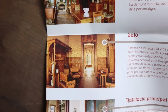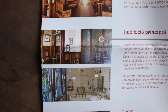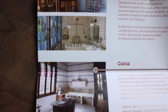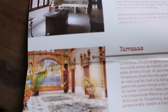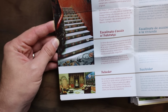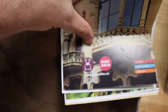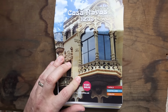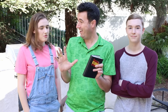Some of the cool things that I didn't get to take pictures of: the kitchen was really interesting. They had one of the first telephones in Spain in a residence. It wasn't a government building or something, it was somebody's house. I think that was part of what made this place so interesting: people actually lived there, and it was so opulent, and basically they gave the architect a blank check. They told him to spend as much as he wanted on whatever he wanted, and it showed. It was very intricate.